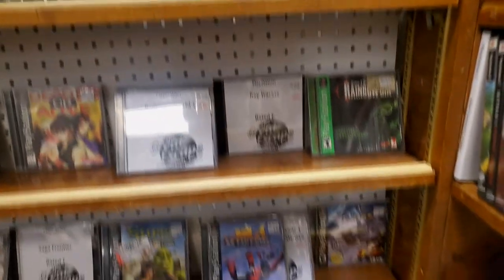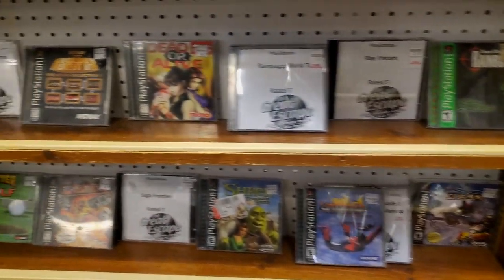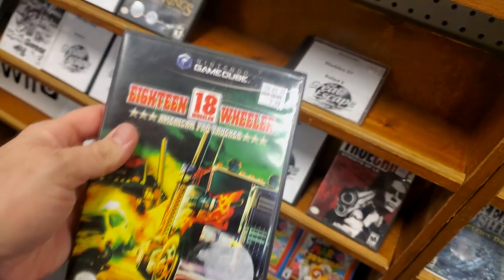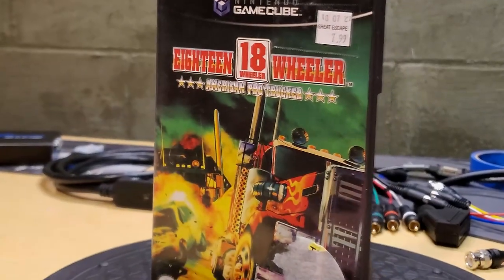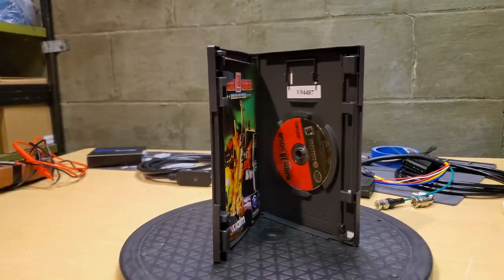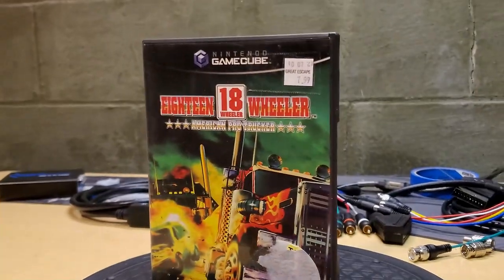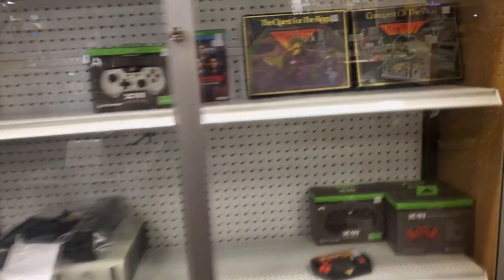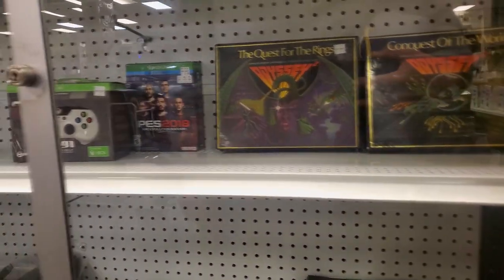Now, they did have a pretty good inventory of disc games. Everything from PlayStation to modern games had some selection, and I found a copy of a complete 18-wheeler American Trucker for the GameCube for $8, and of course I bought it. I don't have this game, and I love getting decent stuff on the GameCube. Here's some Odyssey stuff.